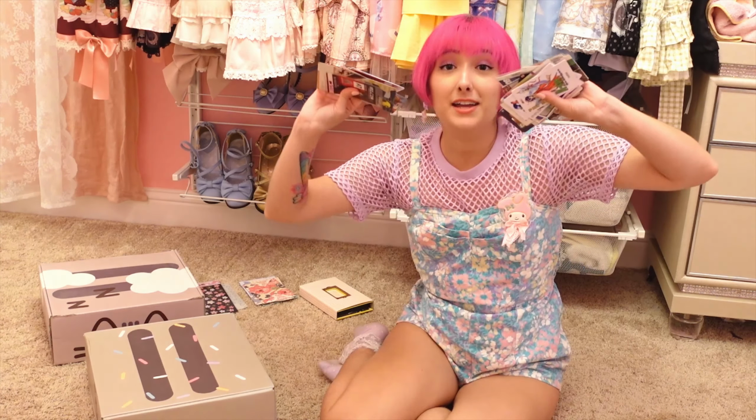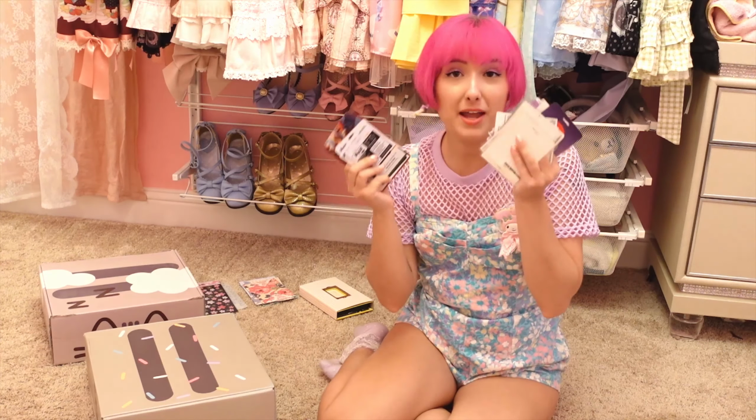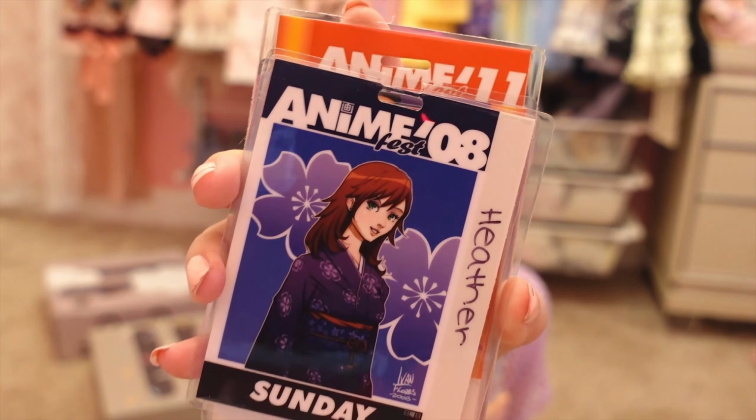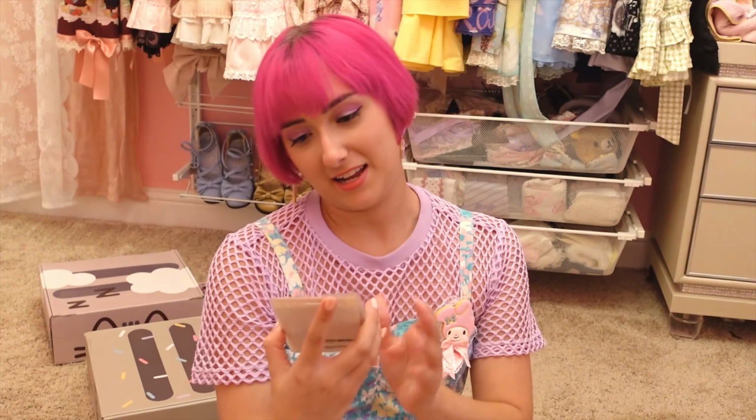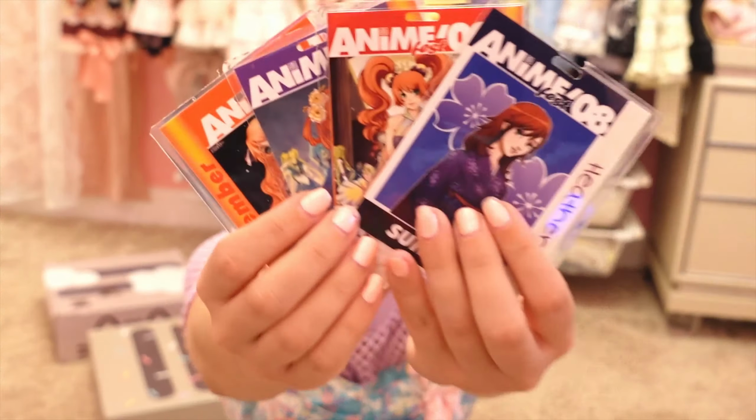Up next, I have a huge amount of anime convention badges. This badge is from the very first anime convention I ever went to. It was Anime Fest in 2008 in Dallas. And let's see, I have, I think, four other badges from here. I know I used to have more, but I think I just kept a lot of the ones that were in good quality. Sometimes these badges do not last even through the weekend of the convention.